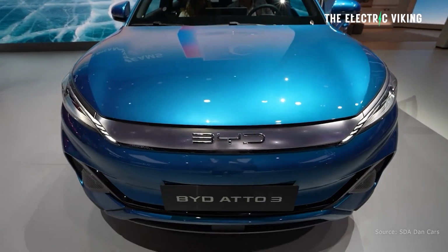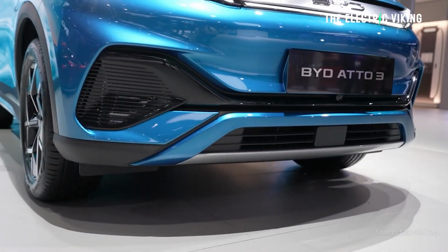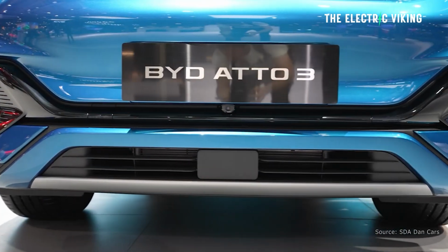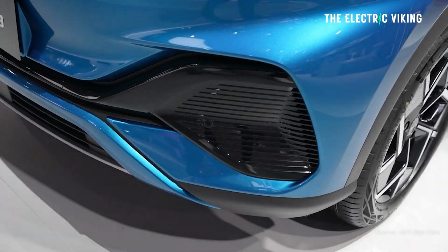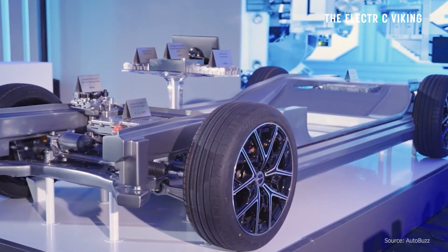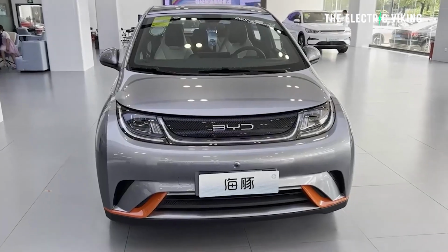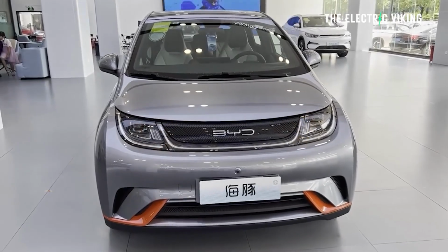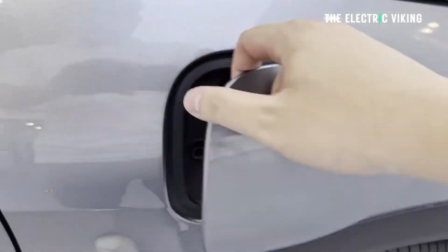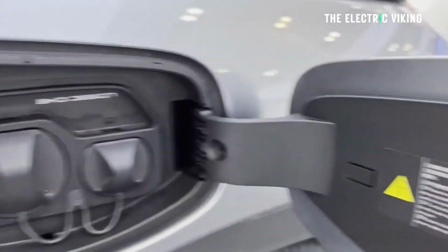The Atto 3 is currently priced at $48,000 in Australia for the standard range model. The model with a bigger battery pack, and that's the one that most people are getting, is $51,000. It's really a no-brainer to pay the extra $3,000 to get the significantly larger battery pack. That's what I think. But I also think that the Dolphin is the better car. Why? Well, it's lower riding. Should be more efficient when it comes to actually kilometers per kilowatt. And I also think it's just a more practical shape.